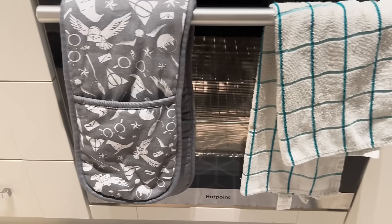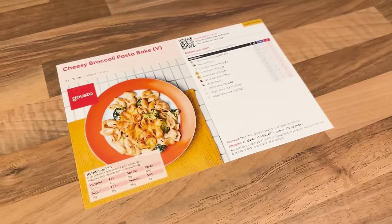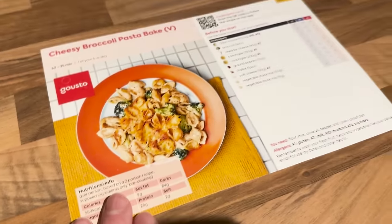Oh, and the recipe cards. That would help, wouldn't it? Don't give spoilers! Right. The oven is warming up, and for the first meal of the week, we're going to go for something hopefully quite easy. Cheesy broccoli pasta bake. And looking at the picture, it's quite nice. Yeah, it does look really nice.